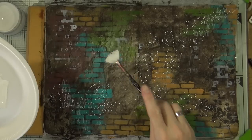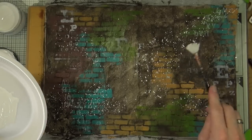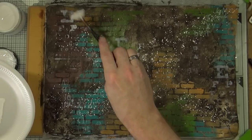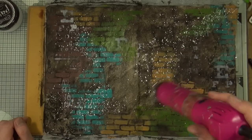Now I can do this at this stage because I know exactly where my main focal point for this page is going to go. In fact, I've already pre-prepared it before I even started the page. So I've taken my main focal point and I've got it ready, cut it all out, ready to go before I even started creating the page.